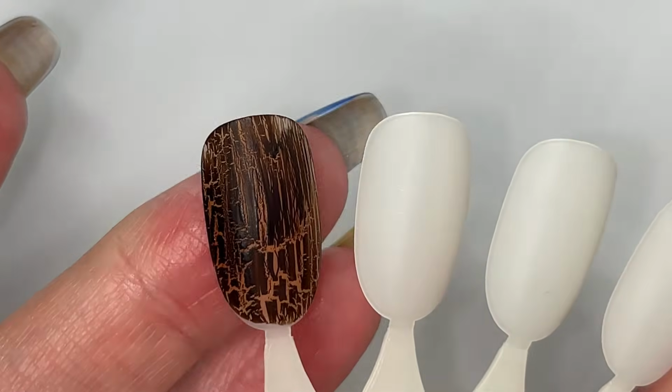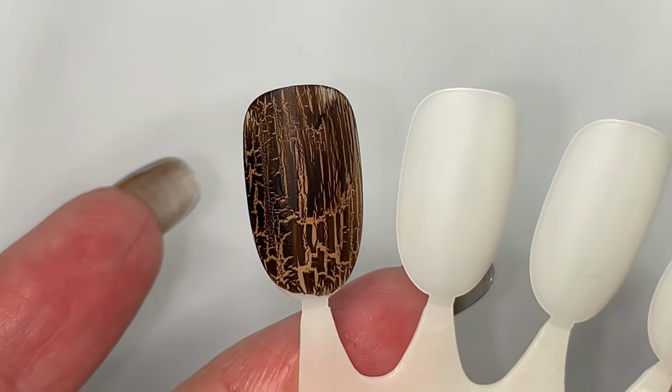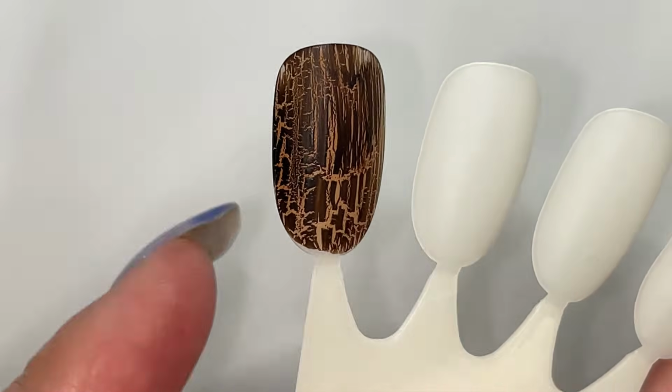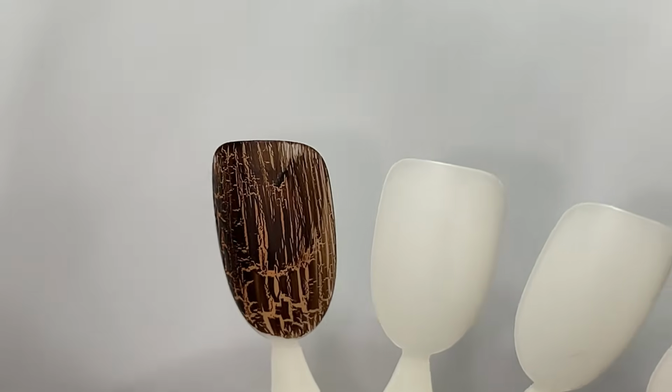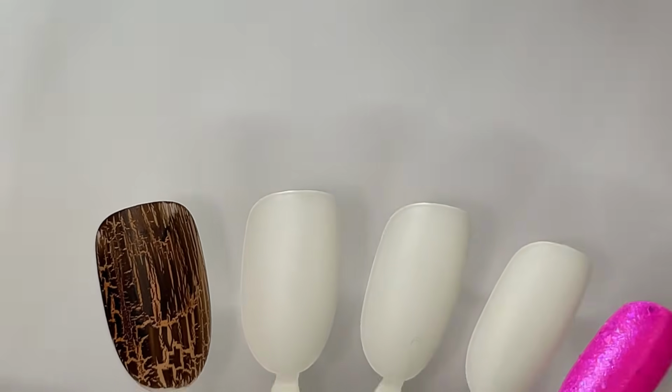Now normally Crackle, say it's a black Crackle, is just black, and then you would see whatever color you have on underneath it. So I wonder if these are gonna give some sort of base color with it. I've never seen that, if that's what it's doing. But there's the first one, Between Worlds.